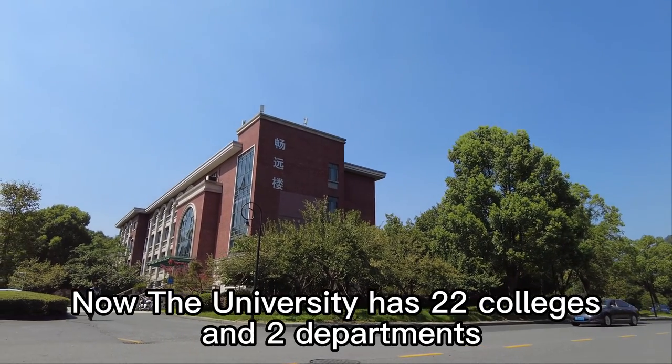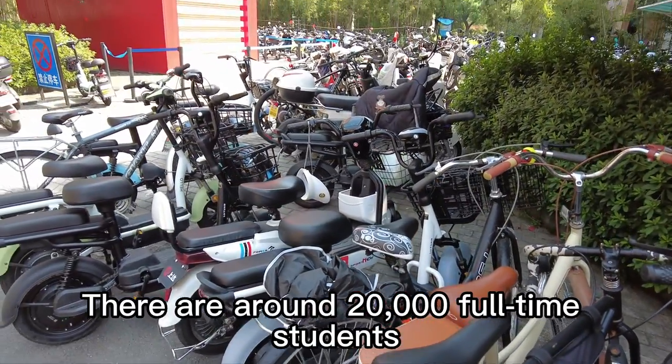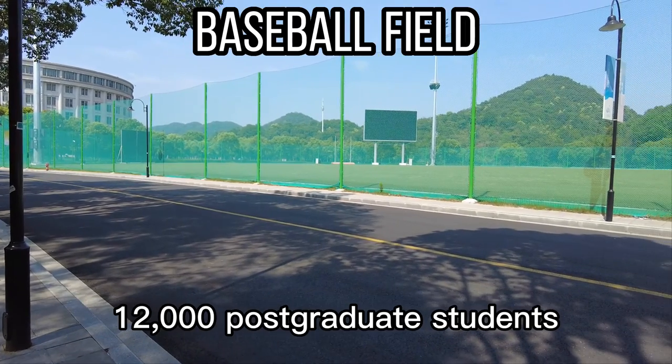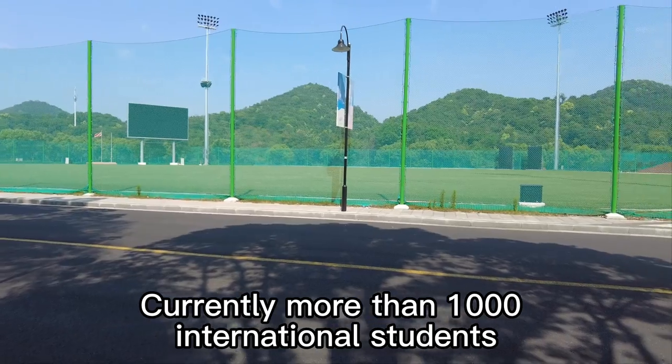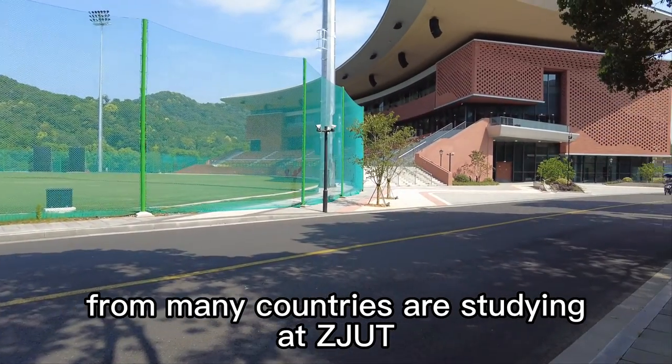Now the university has 22 colleges and 2 departments. There are around 20,000 full-time bachelor degree students, 12,000 postgraduate students. Currently, more than 1,000 international students from many countries are studying at ZJUT.